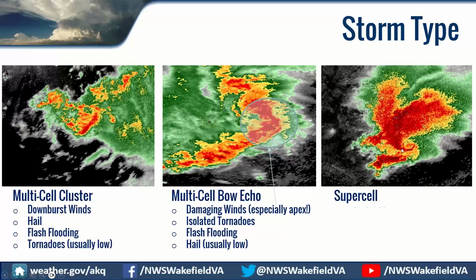Now, with the supercell, this is going to be pretty much all modes of severe weather possible here. So tornadoes, large hail, damaging winds, flash flooding, the whole enchilada is going to be available with our supercell. All modes of severe weather are going to be possible. There's enough shear, there's enough lift, there's enough instability to create pretty much any hazard here. So all hazards are on the table with the supercell.